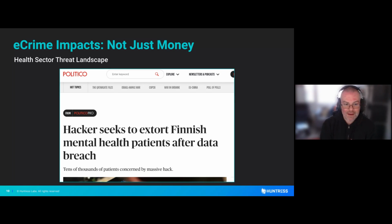But we've also seen e-crime impacts moving beyond just trying to extort money through disruption to hacking and leaking data, which can be not just very concerning from a financial perspective as organization or criminal organizations threaten to leak information unless they're paid a ransom or some sort of other extortion schema.